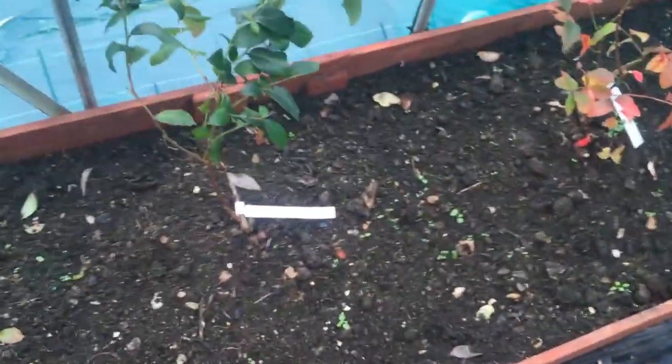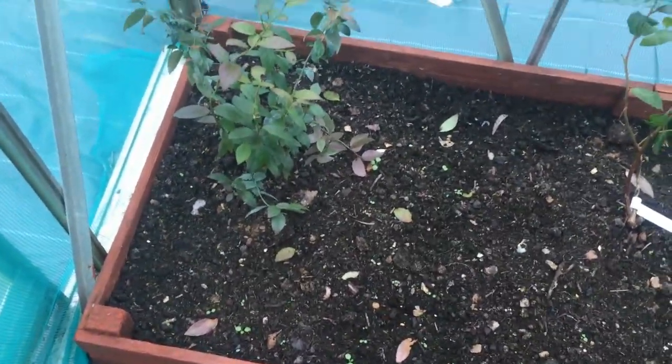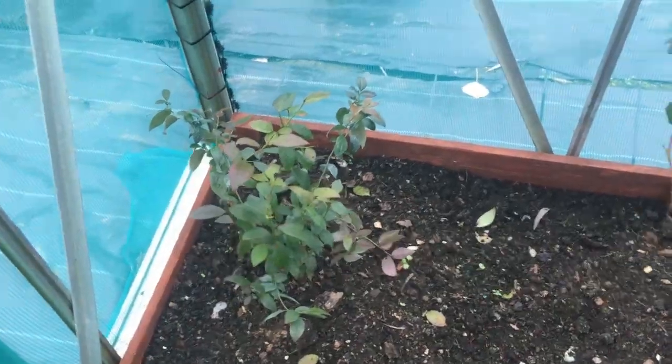So the tunnel. Oh, it's getting so difficult to open this now. There we go. So in here, I've got some blueberry powder or feed coming to neutralise the ground or make it acidy. I think it's acid ground they like. So yeah, they're in there and they are doing really well.